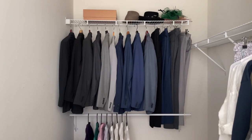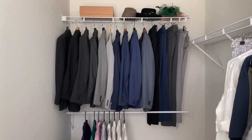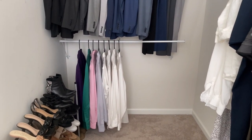You guys. Okay, here I have finally made some progress. I have all my husband's main suits at the top. It has the jacket and the pants together. And then to the right of that, his other pants. I've got dress shirts at the bottom with room to put his other dress shirts from dry cleaning.